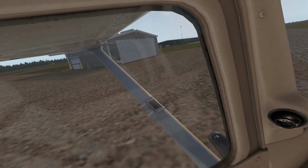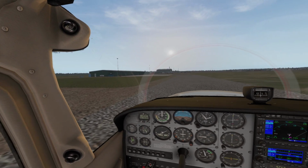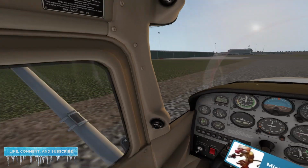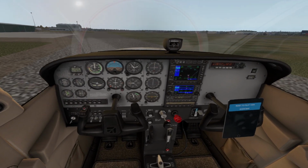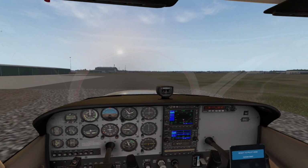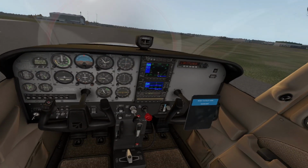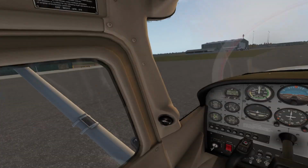Slave Lake Helicopters, and this is a private terminal, and then this terminal here, in all reality, that would be Ken West. And it's funny that they have the fuel truck standing there, because that's where the fuel truck is pretty much parked in real life as well. I can lean it out a little bit here on the ground. We don't want to foul our plugs. Although that's not a thing in X-Plane, per se.